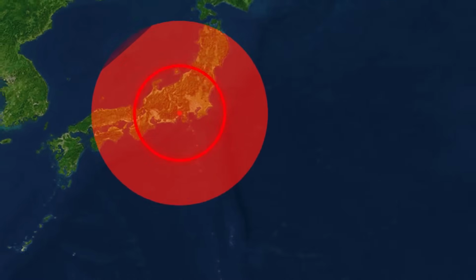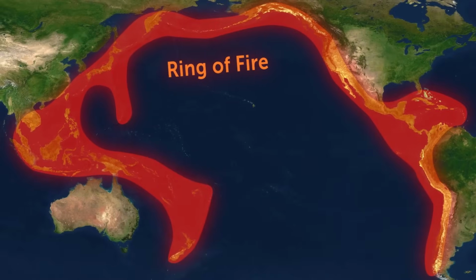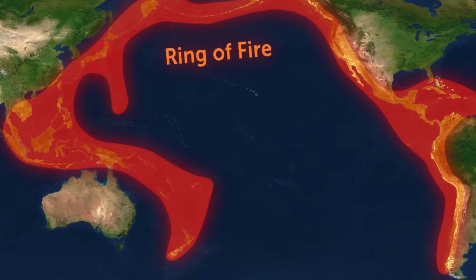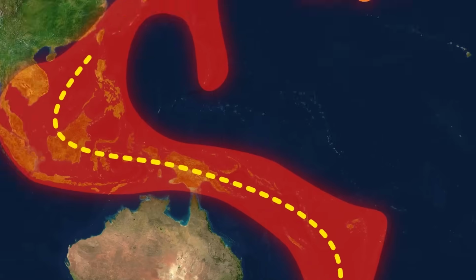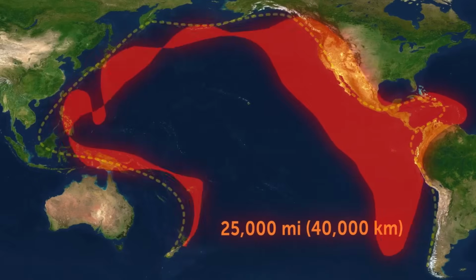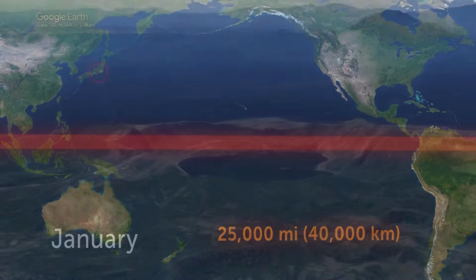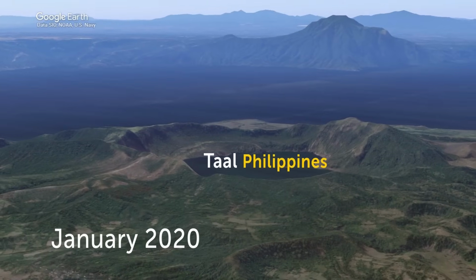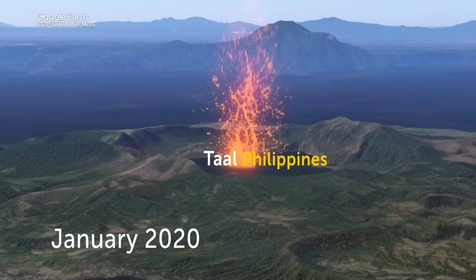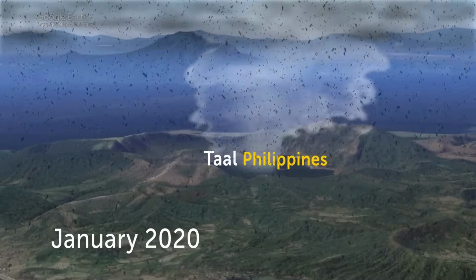Mount Fuji is right on the Ring of Fire, that horseshoe-shaped region in the Pacific Ocean full of active volcanoes and earthquakes. From one end to the other, it's almost 25,000 miles long. It could wrap all the way around the Earth's equator. In January 2020, Taal volcano in the Philippines started spewing lava, sending huge plumes of ash half a mile up into the sky.